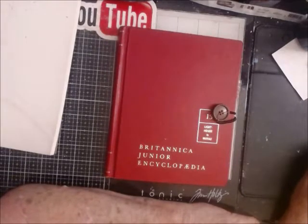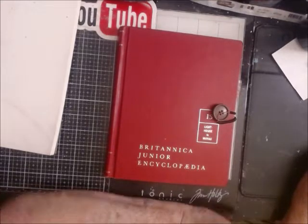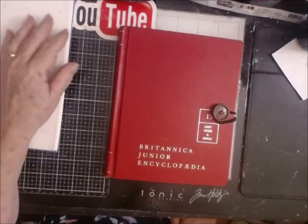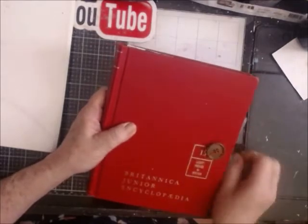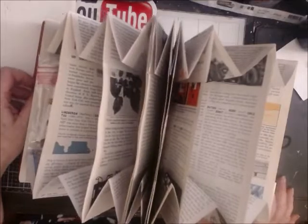Hey everyone, today I'm going to educate you on the finer use of a Britannica Junior Encyclopedia. I purchased this from Erin in the Adirondacks on one of her multi-vendor sales that she holds the first and third weekend of every month. Isn't it cute? But hey, wait a minute, you haven't seen anything yet, because it does expand. And check it out. It is an ephemera holder that she made out of an encyclopedia.